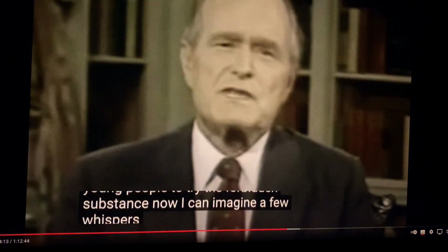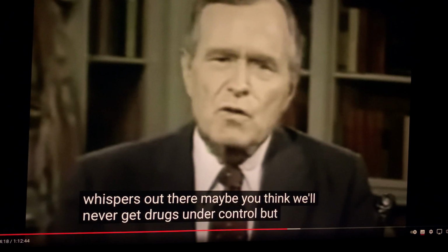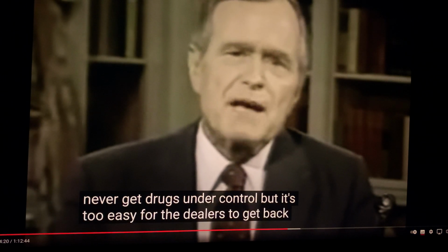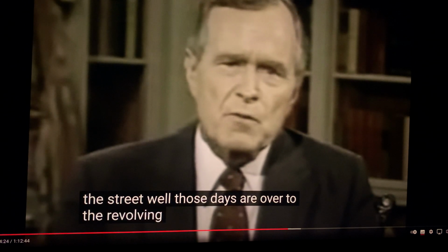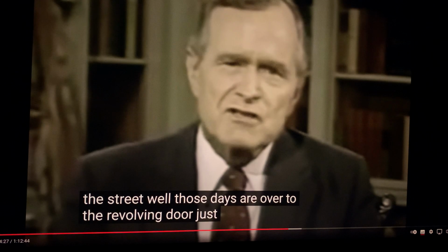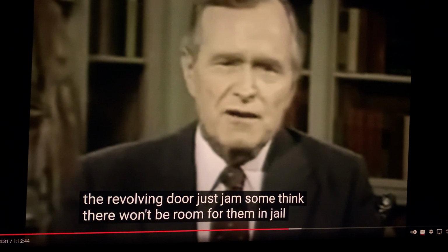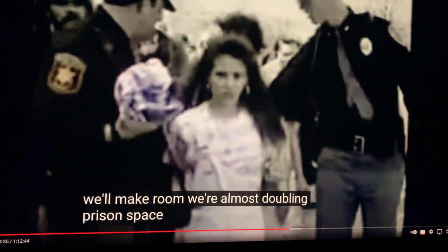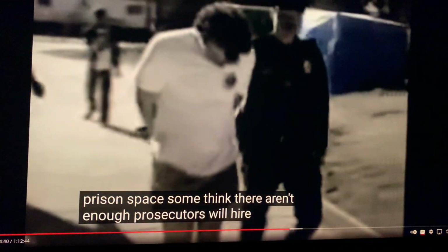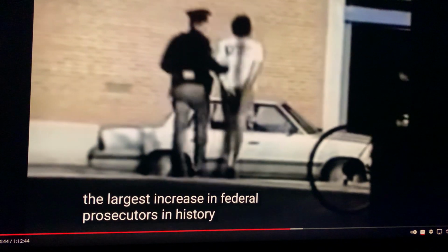Now, I can imagine a few whispers out there. Maybe you think we'll never get drugs under control, that it's too easy for the dealers to get back on the street. Well, those days are over, too. The revolving door just jammed. Some think there won't be room for them in jail. We'll make room. We're almost doubling prison space. Some think there aren't enough prosecutors. We'll hire them, with the largest increase in federal prosecutors in history.